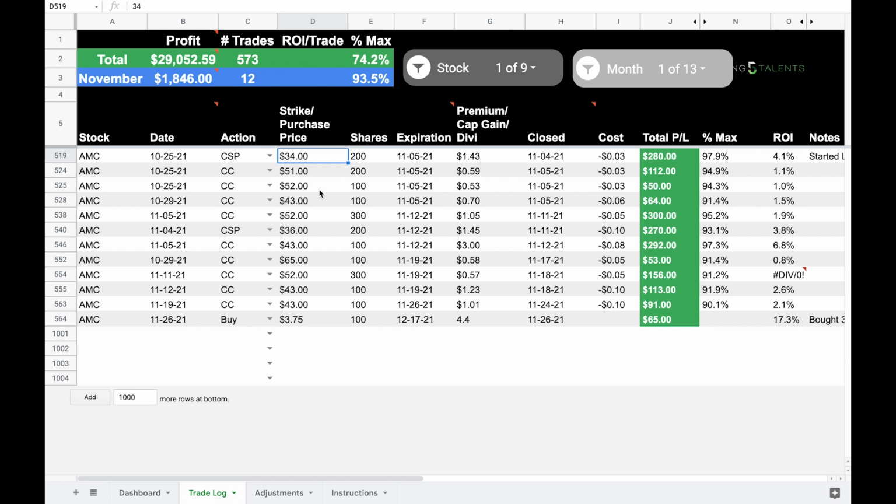So I don't use technical analysis, no support, no resistance, no indicators of any kind. I simply choose based on probability. So that's how I chose a strike price. I like to sell my cash secured puts on red days, and I like to sell covered calls on green days if possible. So this must have been a neutral to red day for AMC, and at the time that I entered this trade, this strike price had a 70% chance of winning, and that's what I chose.